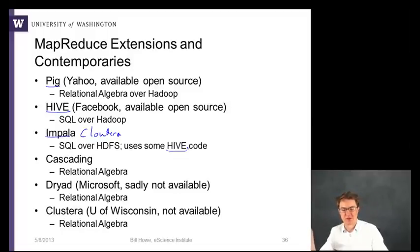Cascading is another system that's maybe a little bit less common, but it's also very recognizable relational algebra. The Dryad system I mentioned has nothing to do with MapReduce directly, except for a similar motivation, but it very obviously has relational algebra there. The Clystera system I mentioned is more of a research project, and it's not clear to me that the code is available, but it's also very clearly relational algebra. So, when you put your relational algebra goggles on, you start to see the world in this way, and it starts to come up everywhere. Okay. So it's good to go back and understand those operations.